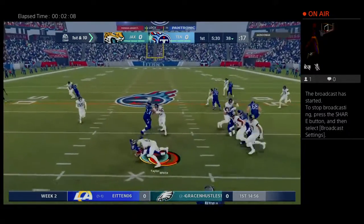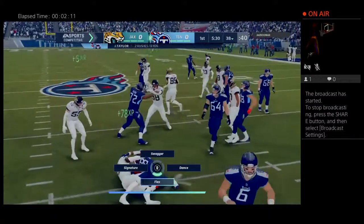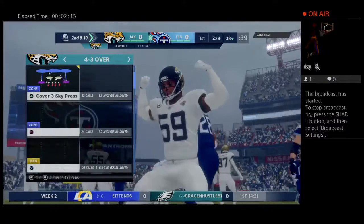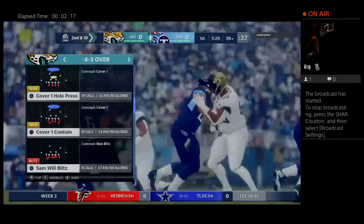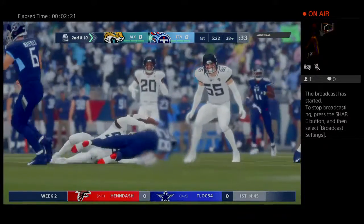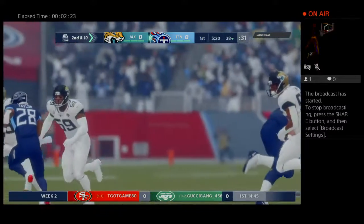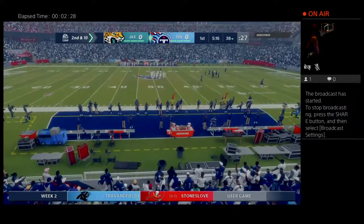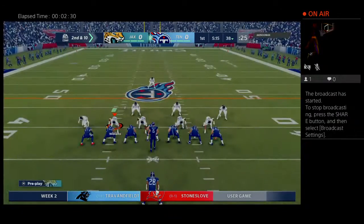Back to Taylor on first down. And he's stopped immediately there. Jonathan Taylor, no gain on the play. It'll be 2nd down. White on the tackle. As usual, the hallmark of a good run defense, linebackers making plays near the line of scrimmage. Absolutely nowhere to run there. Officially nothing on that last run.